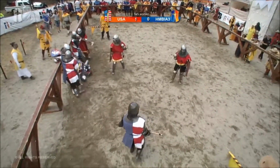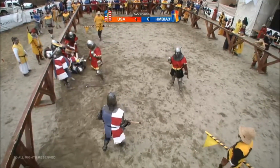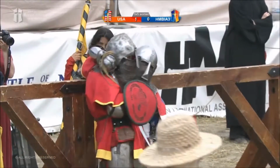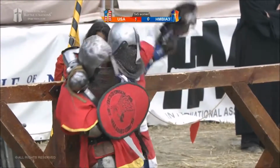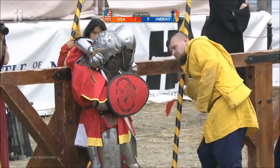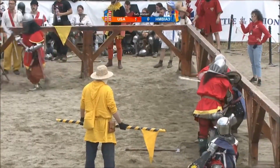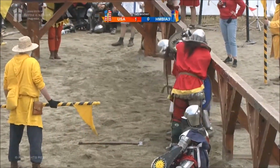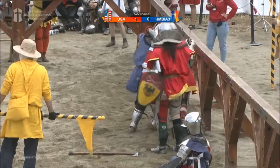First blood to HMB3. So now second blood to HMB3. Wow, they've got the advantage now. Got the upper hand now. They're doing this methodically this time, not taking any chances. German fans very happy with this. 5 on 3 now. I think they might try and go for a push out of the lists. And the American manages to keep her head up.